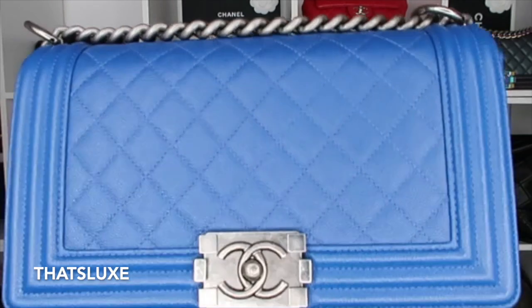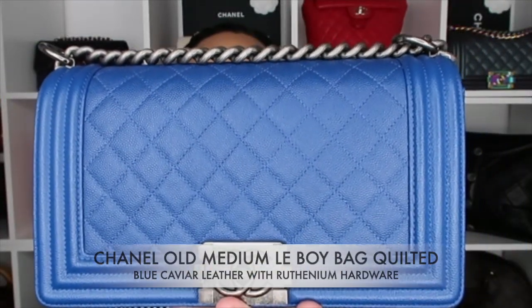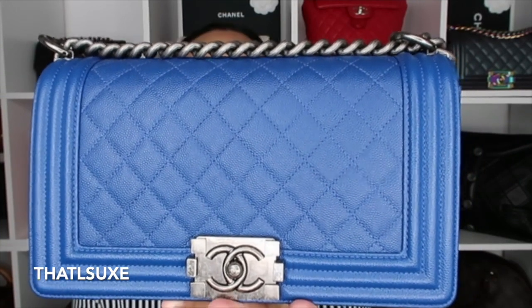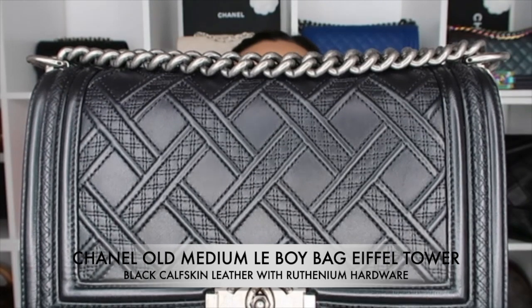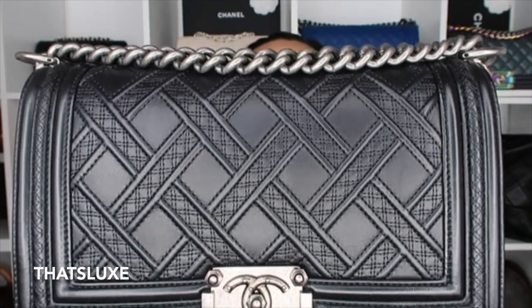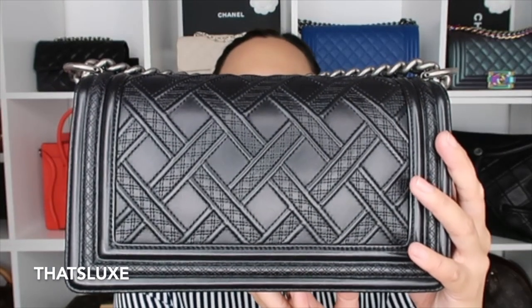Next up is this Chanel Le Boy bag, and this is in the old medium, and this is in the beautiful blue caviar leather with the ruthenium hardware. Next up is this beautiful Le Boy bag, and this is also one of my favorites in my collection, and this is in the black calfskin leather with ruthenium hardware, and this is in the very unique Eiffel Tower quilted pattern. This is just what she looks like.